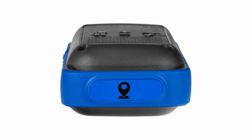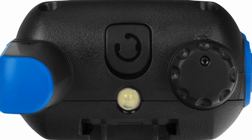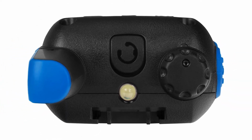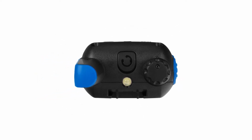The app supports adding members to your group using their username or phone number if they created an account during setup. Once you have your group, an easy pairing option is available, which basically sets all radios to match the channel and subcode of the leader radio.